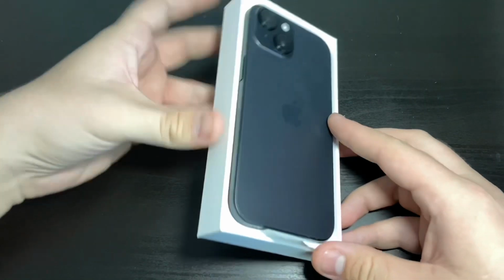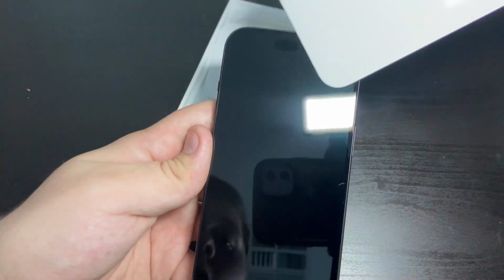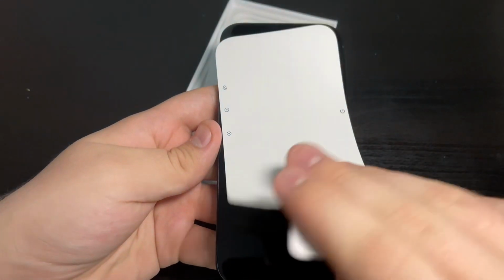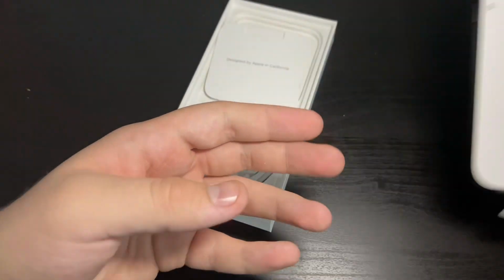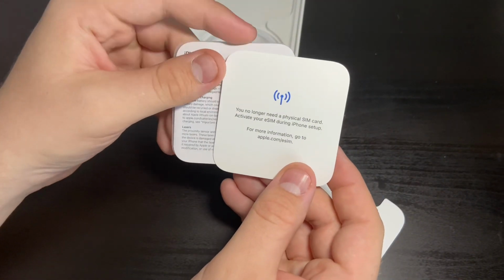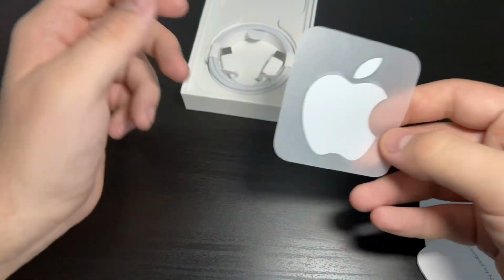Oh wow, look at this. I really like this. Nice clean screen there. I should probably put that back on, just to keep it clean, just in case. Come on, just slide back on. Ooh, it sticks on. Oh, me likey. Didn't scratch, that's good. All right, I'm pretty sure these are the Apple stickers. Oh, okay, here's a sticker right there. Nice. I'll save that for something.